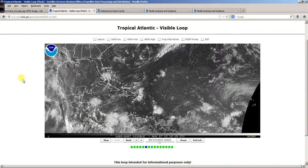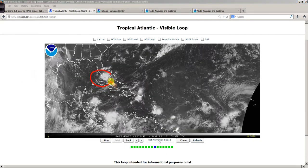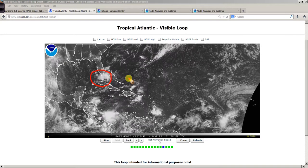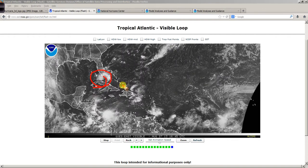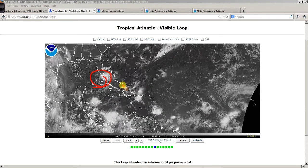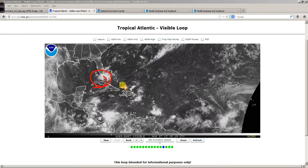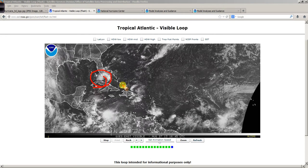Taking a look at the wide Atlantic shot real quick. One area of note here in and around the Florida Straits, parts of the Bahamas, and extreme South Florida. There's an upper level low. It has a little curlicue shape to it, yes, but it's just a mid to upper level low, cold air cyclonically rotating in the atmosphere. Not going to develop into anything to be concerned with.